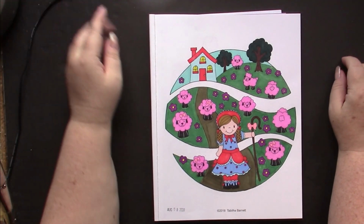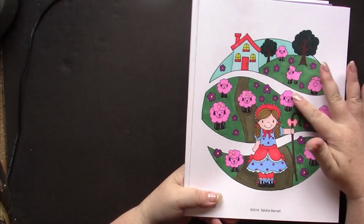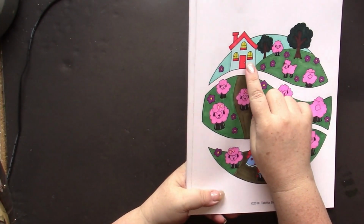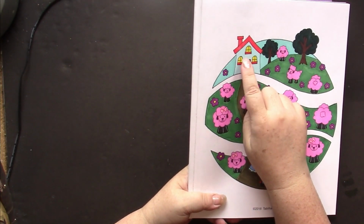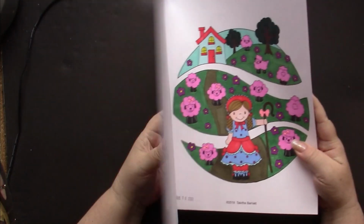But anyways, all the sheep are stickled, and the inside of the windows are stickled, and I really like that effect. So that is a Color Your Hoard.